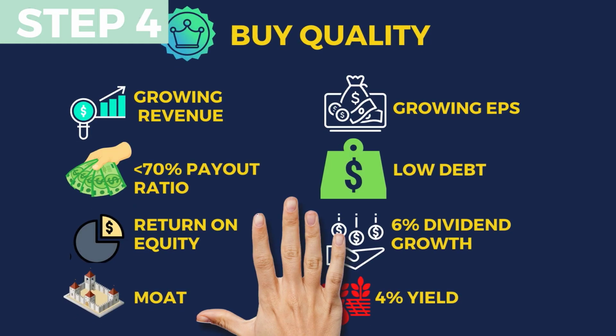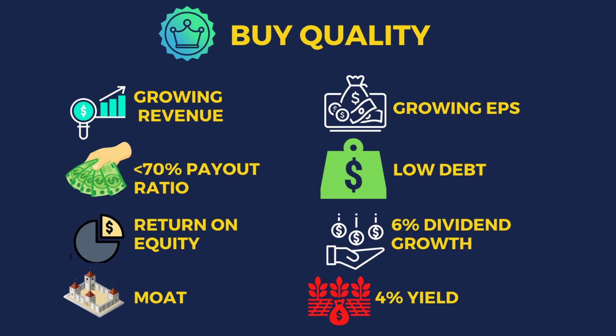And then step number 4, buy quality companies. So step number 4, the fun stuff, buying shares of companies that pay those lovely dividends. But all too often I see people chasing high yield companies and they get burned. Why? Because a high yield means the stock price is low compared to the dividend they pay out. And that usually has a reason. Because if the company were doing well, then the stock price would be higher and the dividend yield would be lower. So what do you need to look out for?